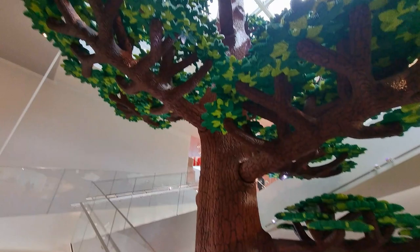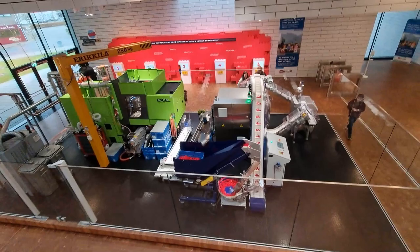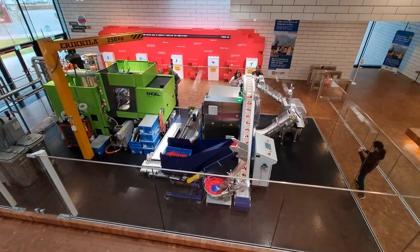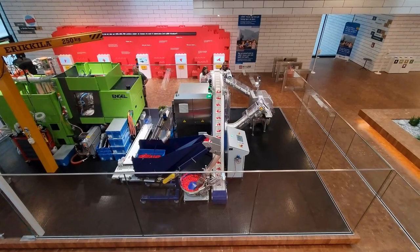Hello everyone, today we are in Denmark, in Billund, in Legoland City. This is where Lego was born, and as you can see, in front we have a Lego making machine in action. They're making little Legos now and packing as well.